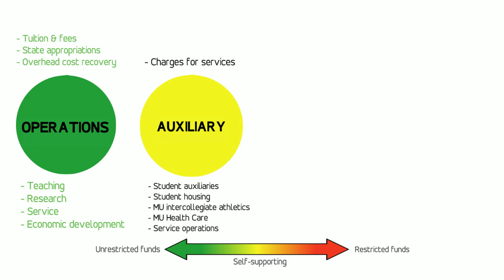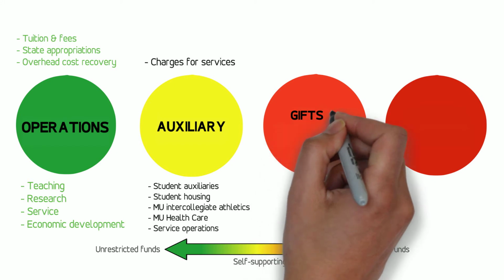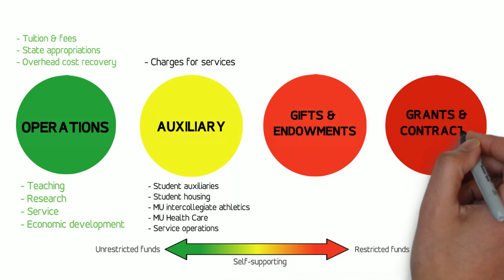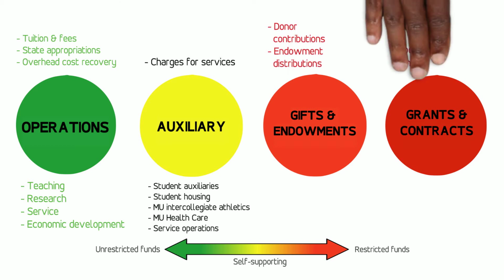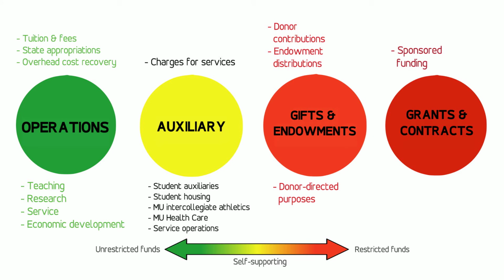The remainder of university funds are restricted, or red funds, and come largely from gifts and endowments, as well as external grants and contracts. Gifts and endowments are often directed by donors to support specific university programs or activities.